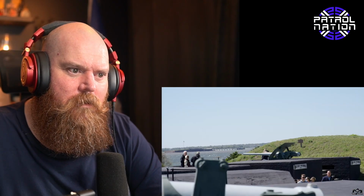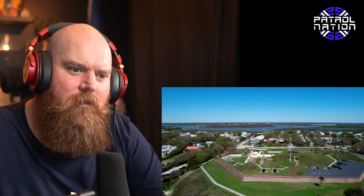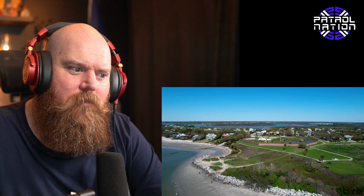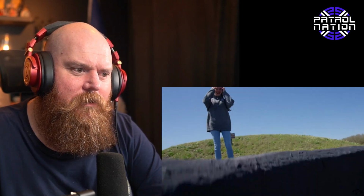So right now I'm walking on top of the main wall of Fort Moultrie. There are where some of the guns were at. And there in the distance you can see Fort Sumter. And it was here where the Confederates fired upon the Union at Fort Sumter, which started the Civil War. Oh wow. There really is a lot of history. This does help against the wind.